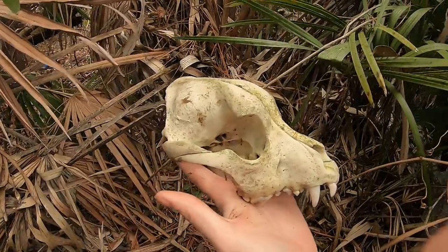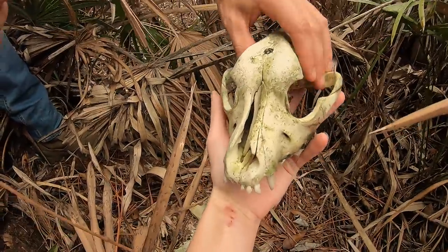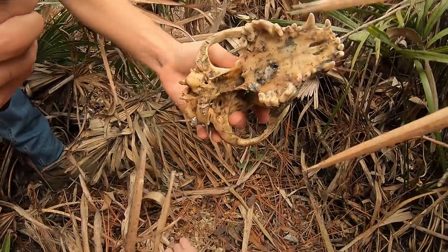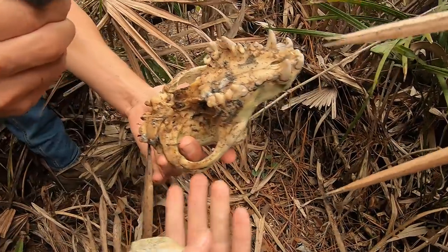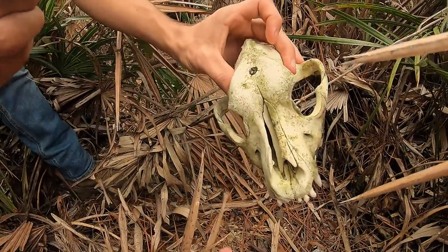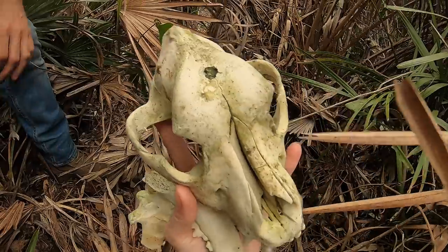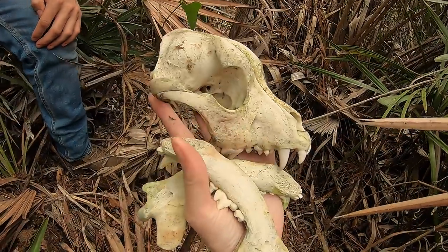Holy cow, that's amazing. He's so gorgeous. Skull. Oh my god. It's really upsetting though to see someone shoot them and just throw them out here in the wilderness like a piece of trash. Goodness gracious. Yeah, I think we're near some hunting property. This is not part of it.